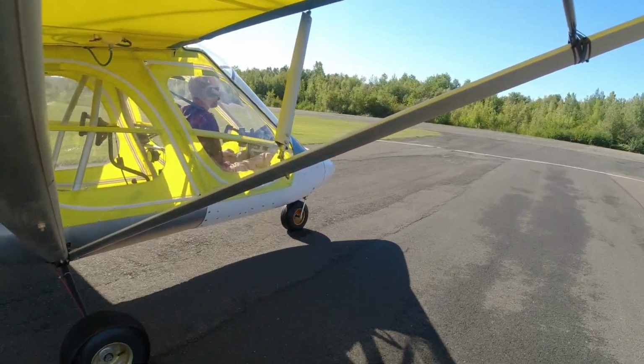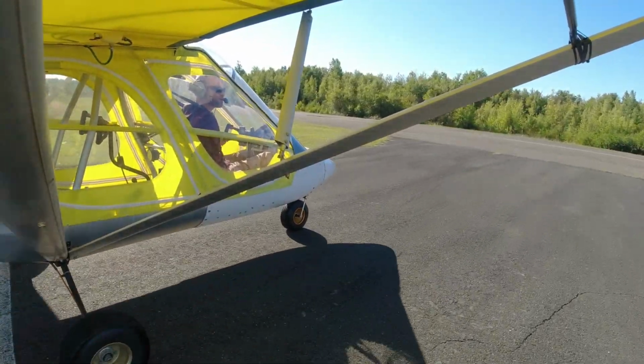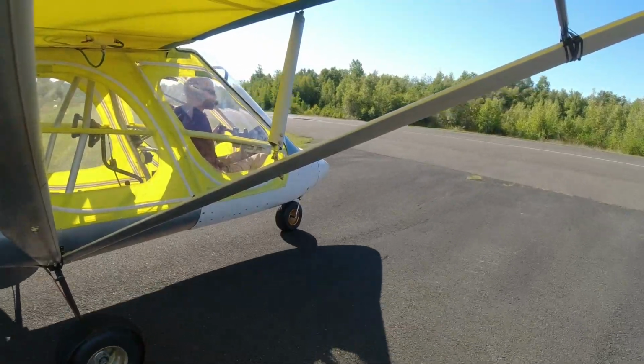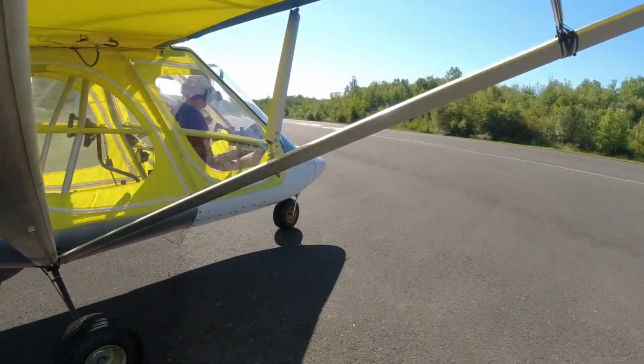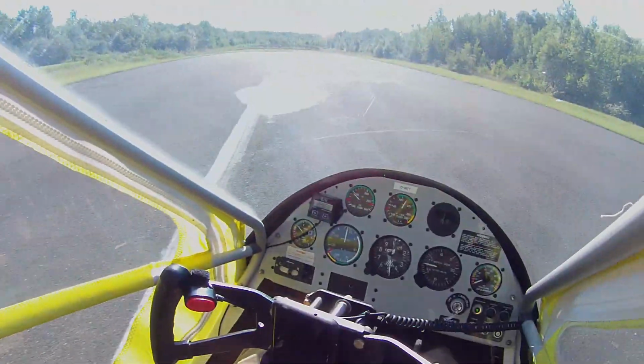Well, hi. It's been a while since we've flown the Quicksilver. I thought I'd take it up for a quick flight. It sure still works. It is still for sale, by the way, despite its many bugs that I can't figure out, and by many, I mean one.